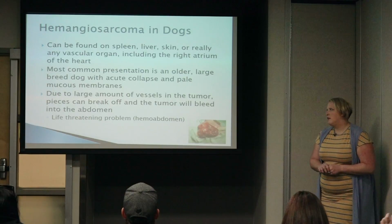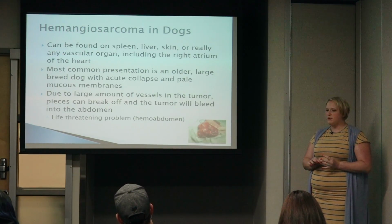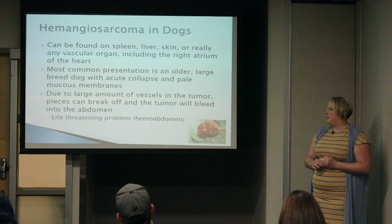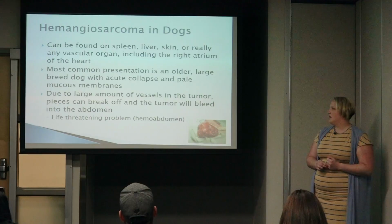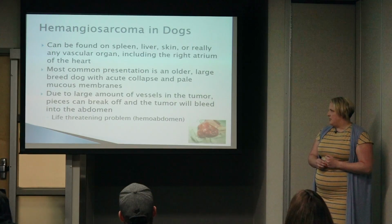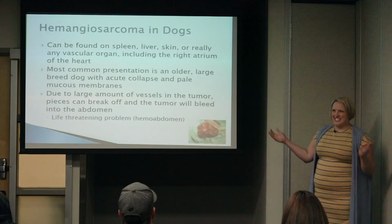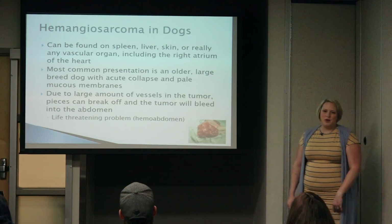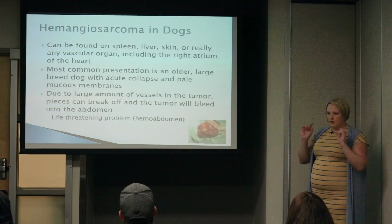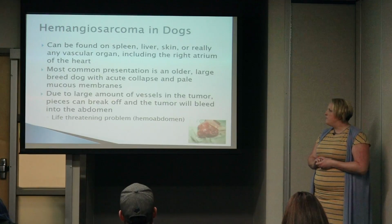And finally, for our last one in dogs is hemangiosarcoma. It can be found in the spleen, liver, skin, or really any vascular organ, also unfortunately including the right atrium of the heart. The most common presentation, again, is an older, larger breed dog. Are we sensing a theme here? I see a lot of large breed dogs with acute collapse and pale mucous membranes. Usually you can lift up their lips and look at their gums and they're white or very, very pale.